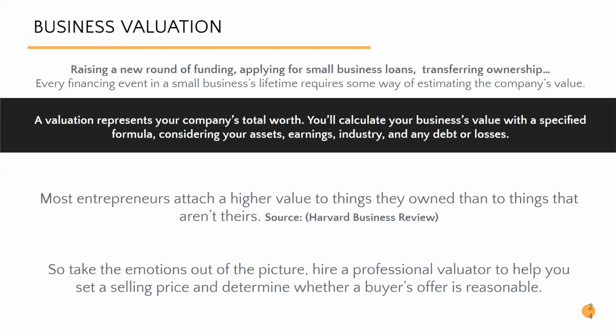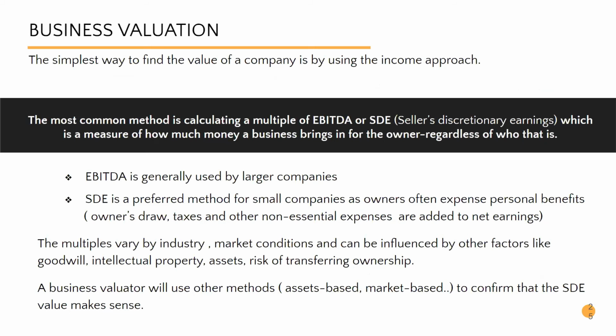For most small businesses, the preferred valuation method is a multiple of EBITDA. EBITDA is generally used for larger companies, and for smaller companies it's the SDE, the seller's discretionary earnings formula, which is a measure of how much money a business brings in for the owner, regardless of who that owner is. The valuation is usually a multiple of EBITDA or SDE, and the multiple will vary on industry, market conditions, the shape of your business, the eagerness of the buyer to purchase your business, and numerous factors such as goodwill, assets, and risk.